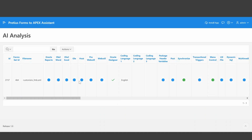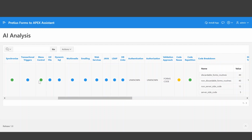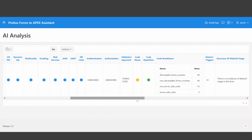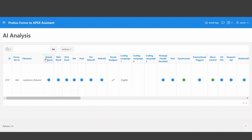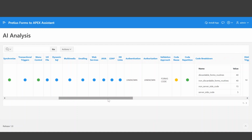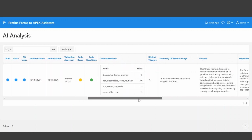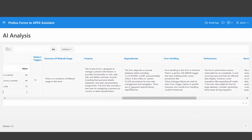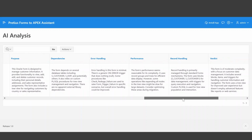A blue dot means no issues, green indicates some evidence of issues, yellow flags potential problems, and the red one, lots of issues. Firstly, AI analysis identifies potential issues, such as WebUtil and host commands. Secondly, it provides details about the form's language, multimedia usage, usage of Java, and so on. Thirdly, it breaks down the code analyzing whether the form is top-heavy. This one is. Next, AI gives clues for developers: a clear description of dependencies, error handling, performance, and record handling processes that may need attention during the migration.